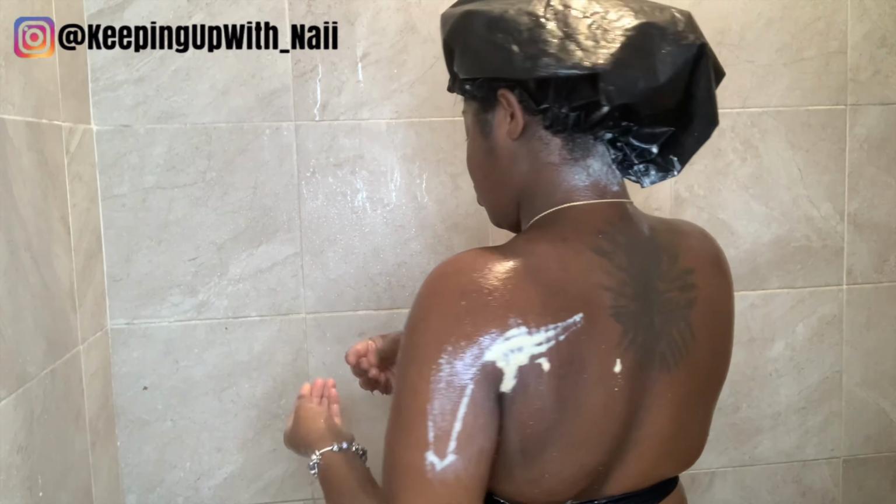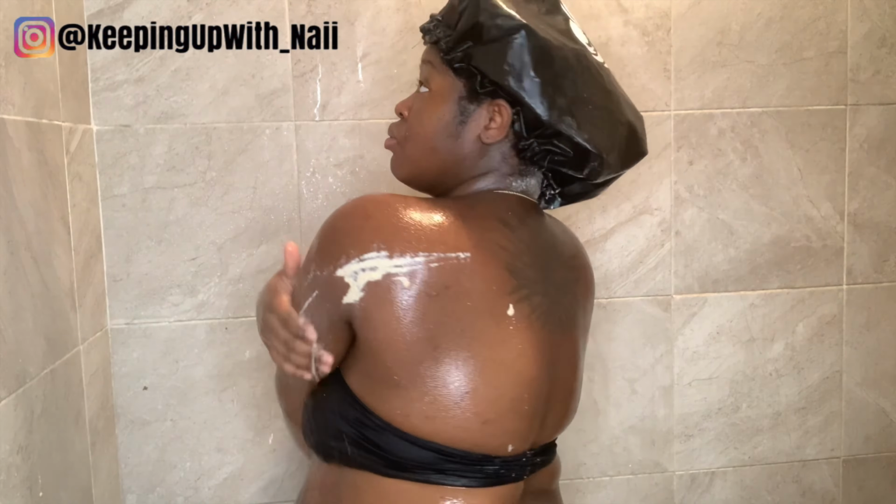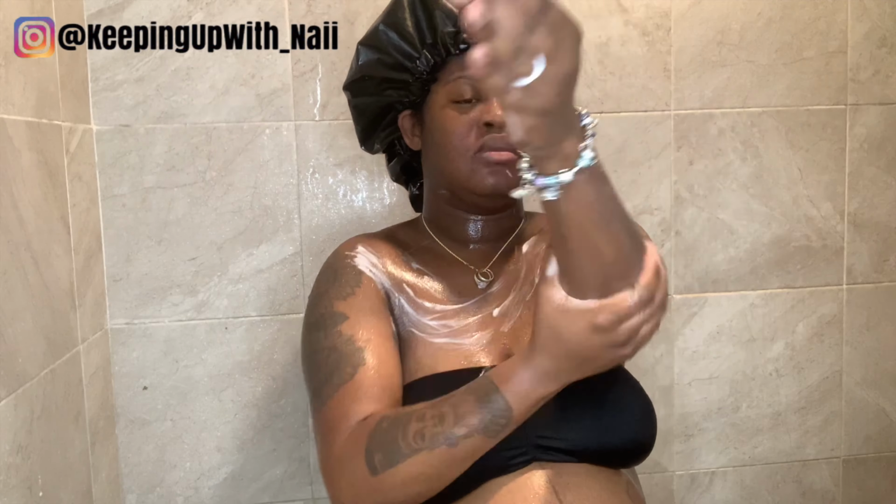So now that the body is cleansed and exfoliated, let's go ahead and add a moisturizer. The moisturizer I'm going in with is the Nivea In-Shower Body Lotion in the scent, you guessed it, cocoa butter. I really love the smell of this in-shower body lotion.